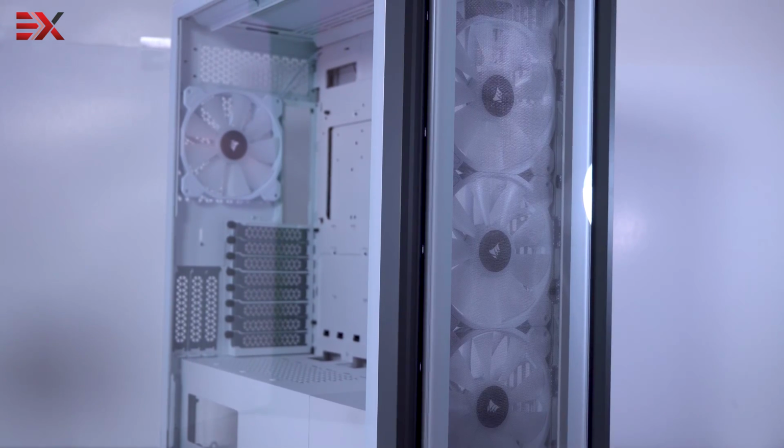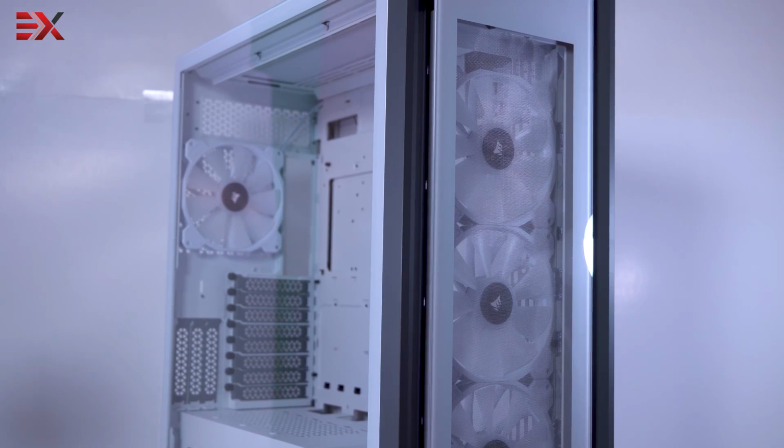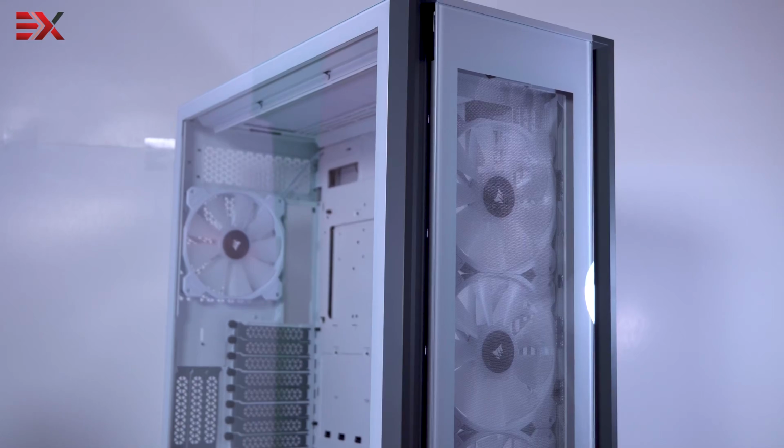So where do I start with the iCUE 7000X RGB? Well, I'm super glad that Corsair sent over the white model. It's just freaking gorgeous. Black is so bleh. But I gotta tell you, this thing is a big boy with enough room to fit multiple 420 or 480mm radiators. Corsair isn't fooling around.